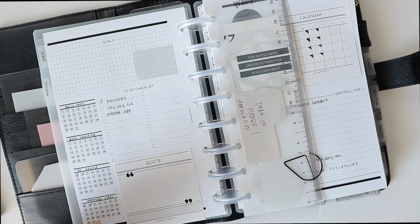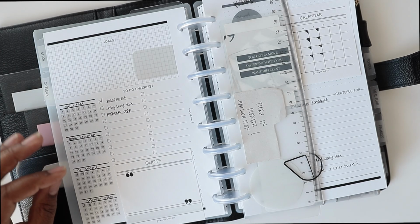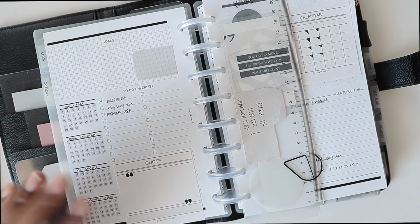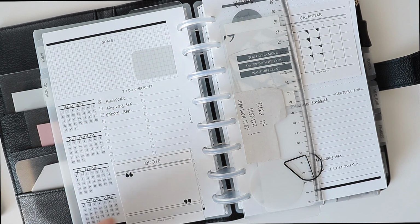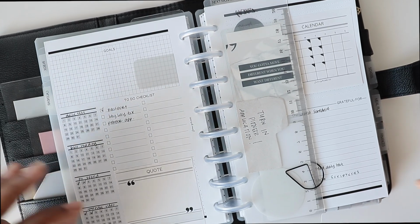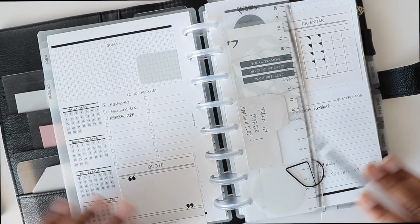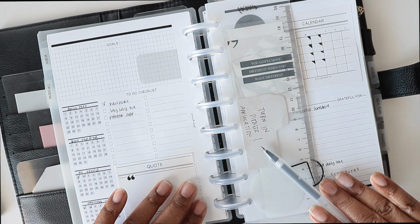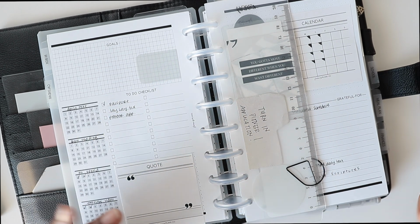The next thing that you can do is to use a journal to record milestones and memories for your children. So I do think that that is important. Now, I don't necessarily use a journal. I have a different system that I use to keep track of the memories. I don't typically do any sort of memory planning or anything like that. What I do is if I have a specific spread in my week that I've added a photo to, or that I wrote something sentimental in, then I will pull those pages out and I'll keep them. And I have a separate planner that I keep them in.